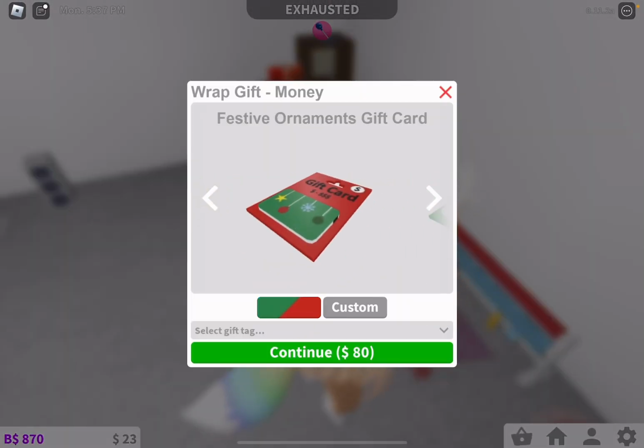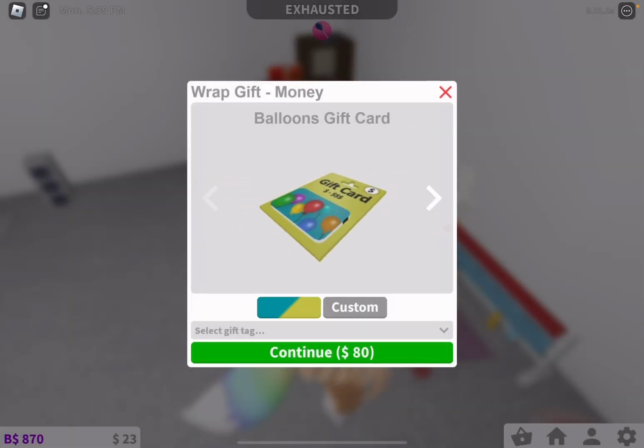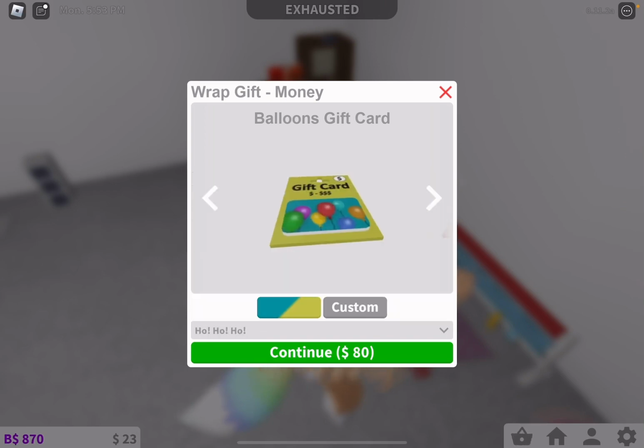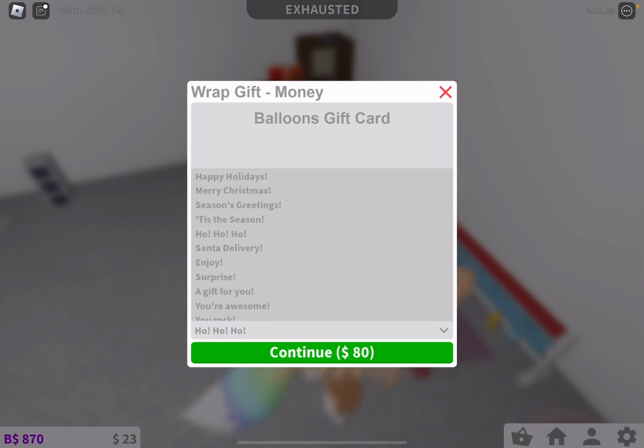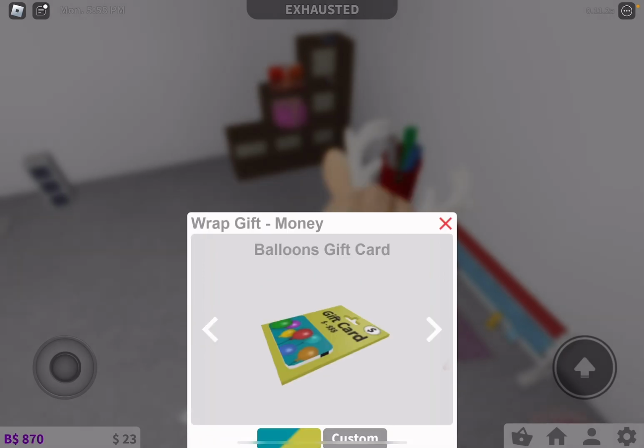$22. Then we can go over here, put a Christmas card, get that on perfectly, put in your thing, which is really cool. You can select a gift card with happy holidays, season's greetings, 'tis the season, ho ho ho. So if you say ho ho ho, then I guess you can properly put the ho ho ho, right? I don't understand. But anyway, you guys, that is what you can do with the cards.